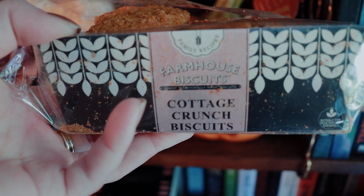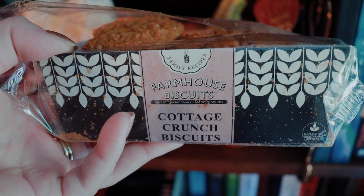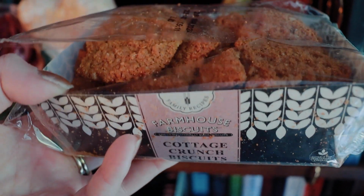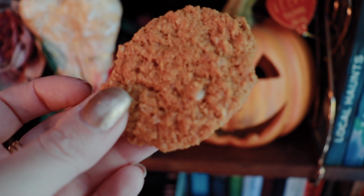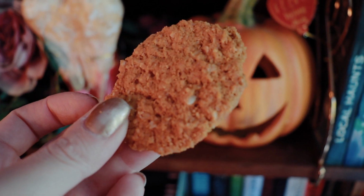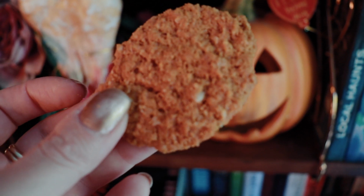Cottage Crunch biscuits by Farmhouse Biscuits. The packaging is really cute. It is a little crumbled, but I don't really care. I know the journey it has to take. This looks really good. Let's give it a taste. It looks like it might be like caramel-like. Very crumbly, very crispy.